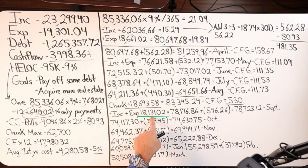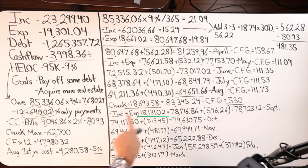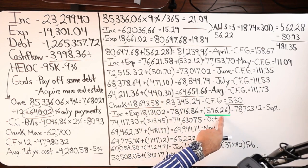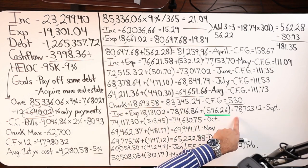Here we go. Now my expenses are $18,131.02. That's what's actually coming out of the HELOC. It went down by $530. Okay, so income in, expenses out, end of the month, I'm at $78,176.86. My borrowing costs obviously went back up again, right? It went from 440, went back up to 546 because the balance is higher, right? That makes sense.